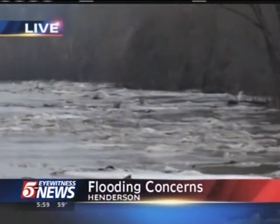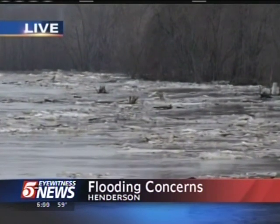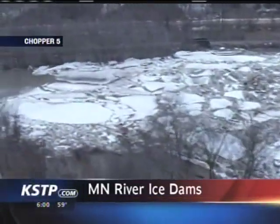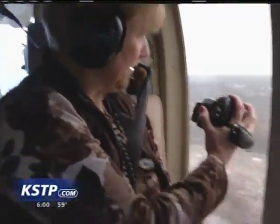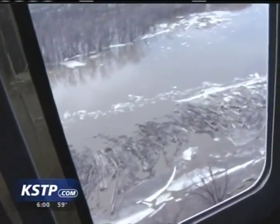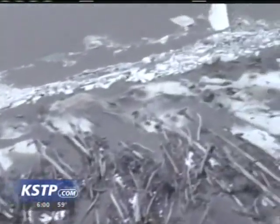Earlier today, we flew at treetop level to get a good look at what was happening downstream. It definitely concerns me a lot. That is a 2-mile-long ice dam just south of Le Sueur. We found it flying in Chopper 5 today, along with emergency officials from Henderson and Le Sueur County. Wow. And look at all the debris in there. The ice and fallen trees act like a giant plug, the Minnesota River rising behind it.